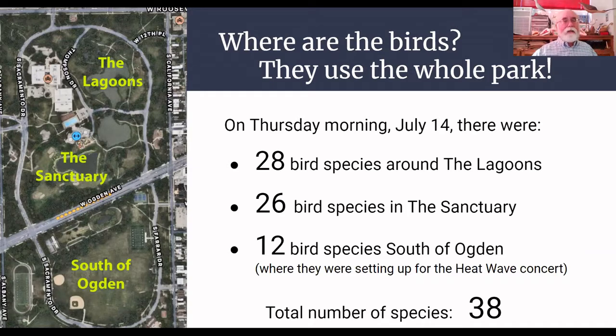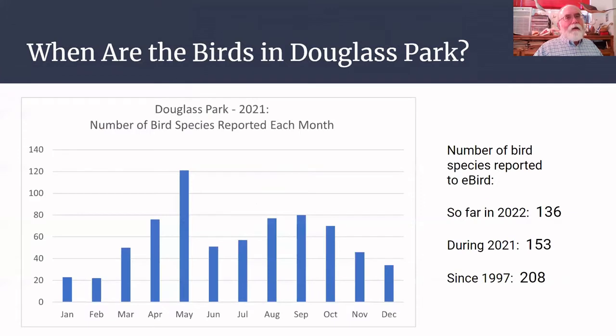The way we're going to go through things, next slide, is by the season. Where are the birds, or when are the birds, in Douglas Park? Well, there are birds all the time. If you can't read it, the lower part of this graph goes from January on the left all the way through December on the right. And the vertical graph counts how many birds we found during that month.